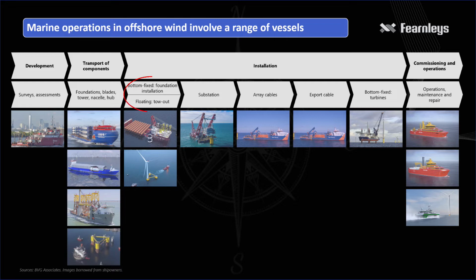Foundation installation is done either by a floating heavy lift vessel or by a jackup installation vessel. Foundations can weigh over 2,000 tons, so high crane capacity is necessary. For floating wind, foundation installation is not needed, as it is usually towed to site after being fully assembled with the wind turbine at quayside. The foundation is then moored to the seabed.